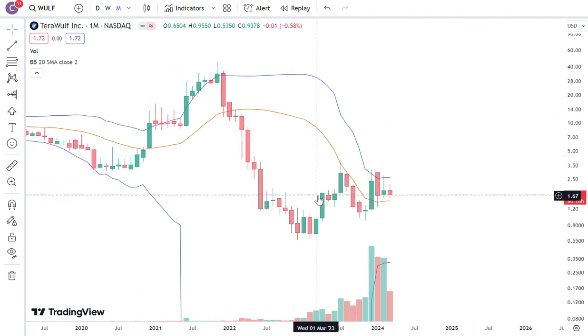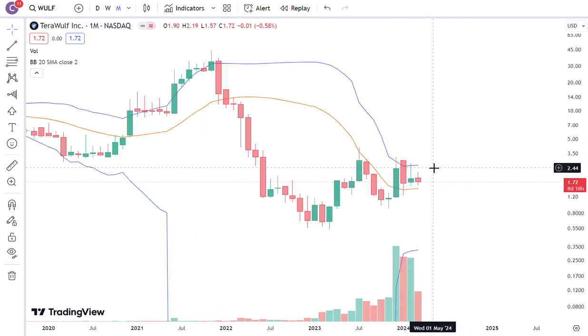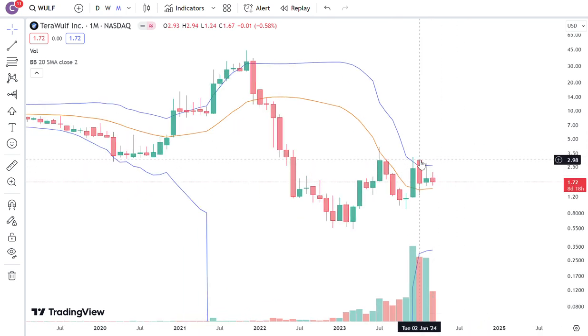So this is WULF, and there are plenty of others. I'm not going to spend too much time talking about the others. Just want to go through about 5 of these quickly. They don't look too bad, with the exception of HUT. I don't know what HUT's doing, so I'm out of HUT.